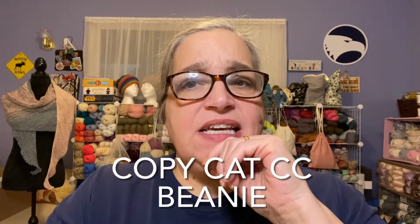So the pattern for this, I'm just using on my phone. I didn't print it out. It's like the CC Copycat beanie, something similar. I will link it below. And my daughter wanted this hat. She sent me a picture of a hat, which I thought looked like that pattern. I remember a few years back it was very popular. So I thought, well, yeah, that's that pattern.